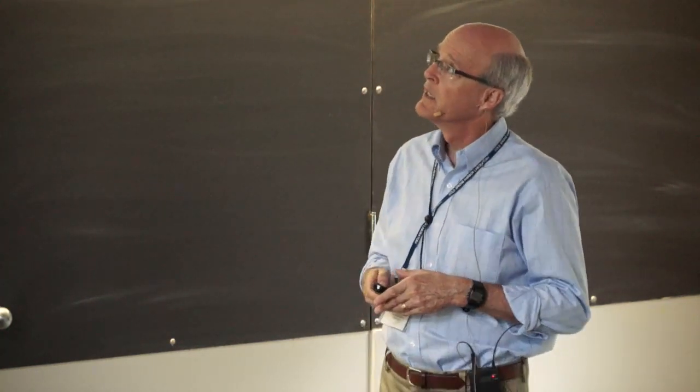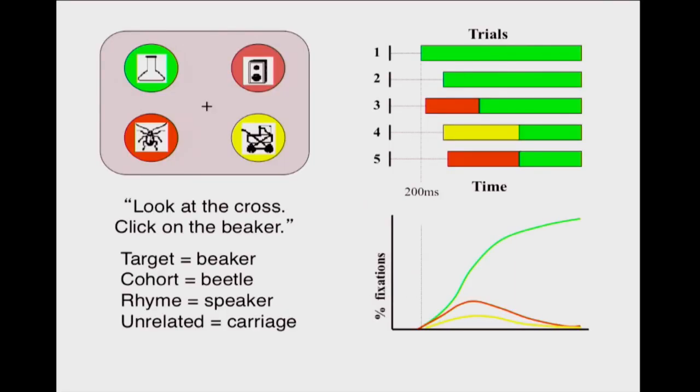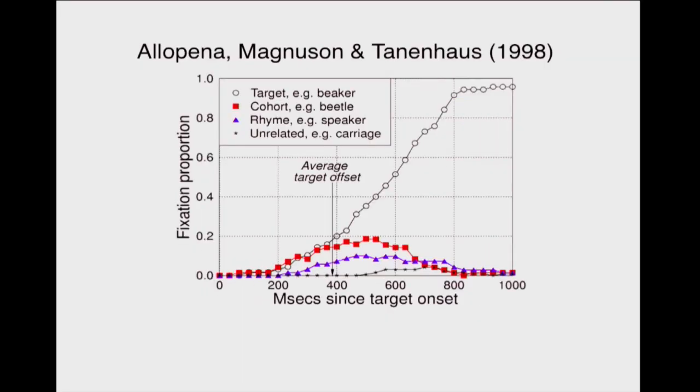Now, these are actual data, not fake data. These are fake data. That's why they look so nice. These are actual data. They look pretty good, right? These are actual data with these actual words, right? And you see, looking to the target, these are adults, and you see the activation to the cohort, the beetle.